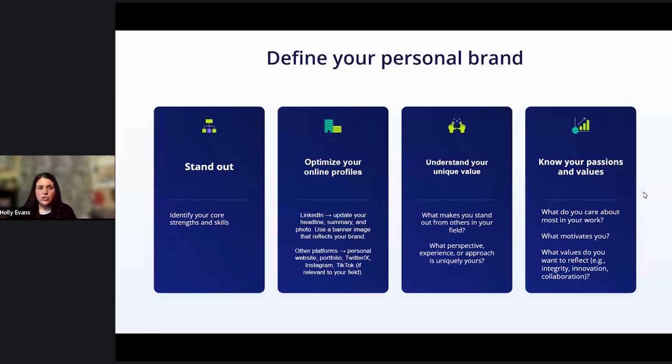To define your personal brand, first, you want to stand out. So identify your core strengths and skills. Again, this is about making you stand out. I've seen a lot of personal brands where it's very common across the board: well-organized, hardworking, dependable. So let's think of it in terms of a career individual who has focused their experience in something really relevant to the role that you're applying for.